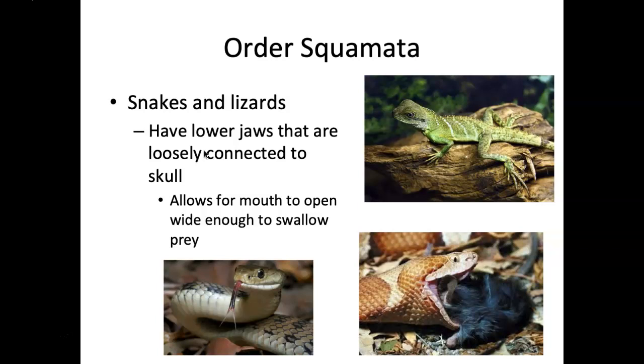They are characterized by the fact that they have lower jaws that are loosely connected to their skull, which means that they can actually detach that lower jaw and open their mouth to be wider than their head and swallow prey that actually is bigger than their head.